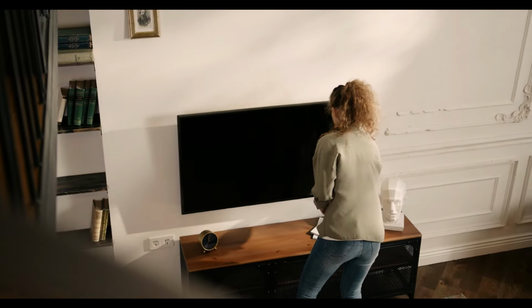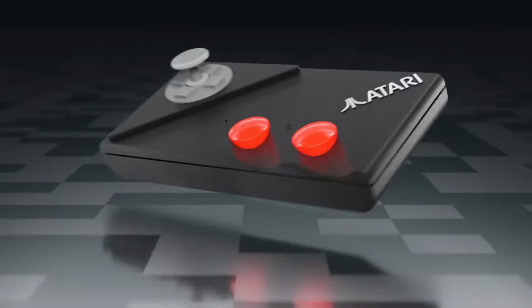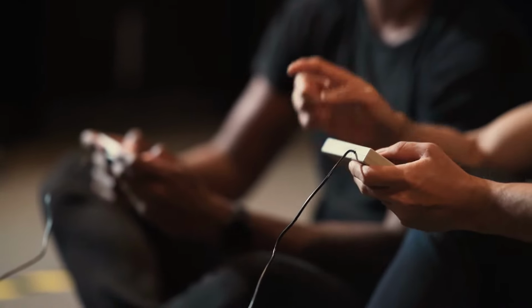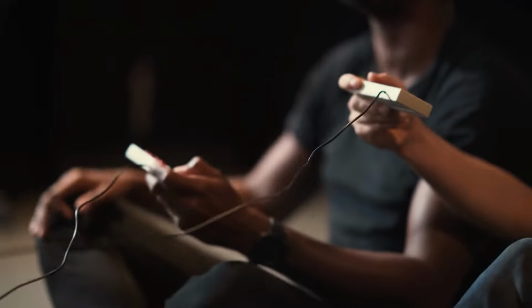Plus, the 7800 Plus comes with a redesigned CX78 Plus Wireless Gamepad, which is a sleek update to the original controller. This gamepad isn't just for the 7800 Plus, it can also connect to a PC using a USB-C adapter, making it super versatile.